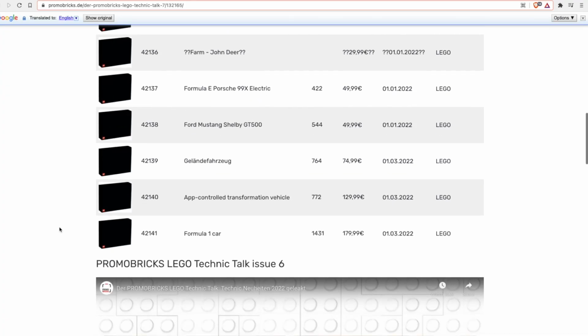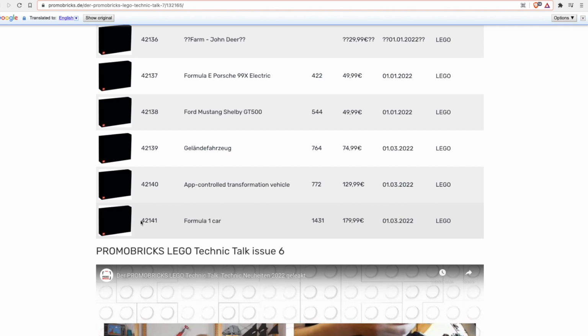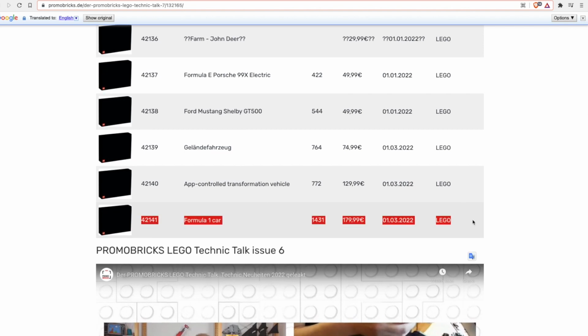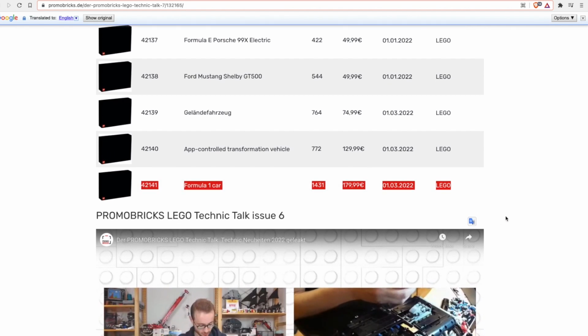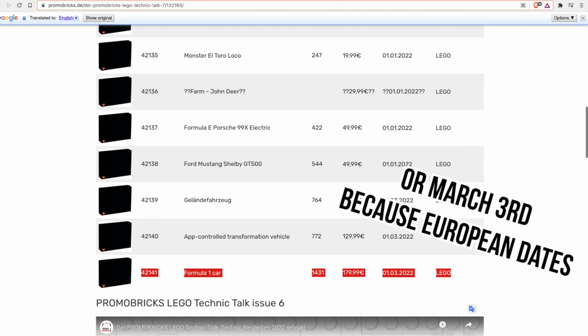So there's a rumored set in 2022 called Formula One Car. It is set 42141, and it is 1,431 pieces. It's going to be 179 pounds, so whatever that translates to in dollars, and it's supposed to release January 3rd, 2022. I'm super excited about that.